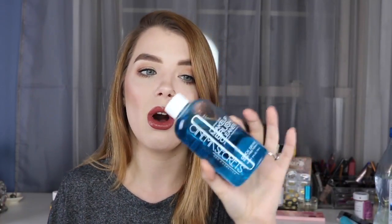regular basis. It has a kind of smell. I don't really know how to explain this smell, but it has a smell, and it's not horrible. I don't hate it. It just kind of smells like something has been cleaned, you know? So I love this stuff, and I always tell people to get this to clean their brushes.